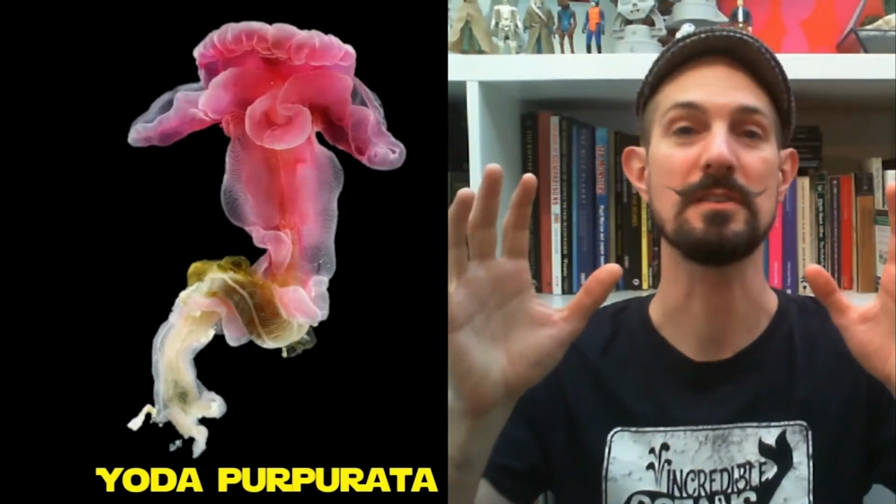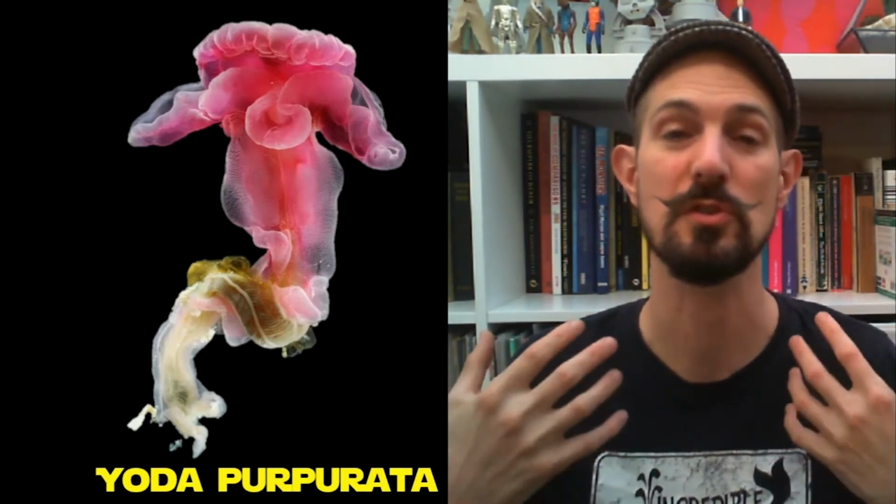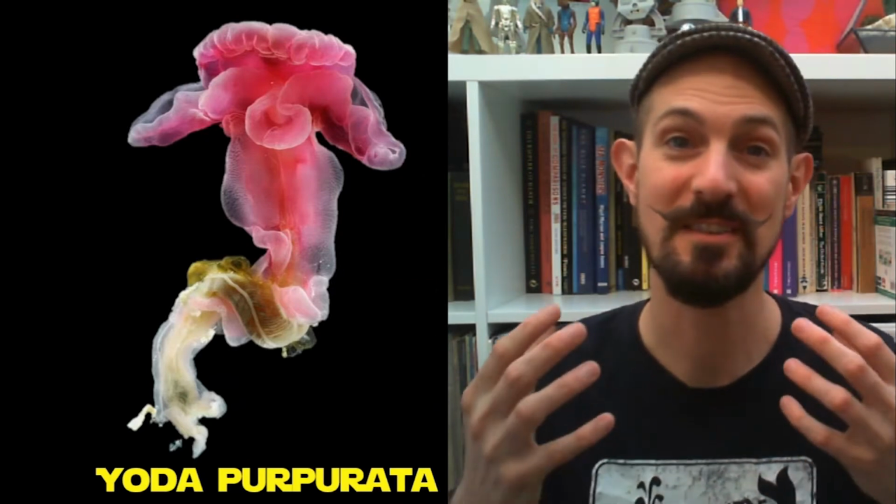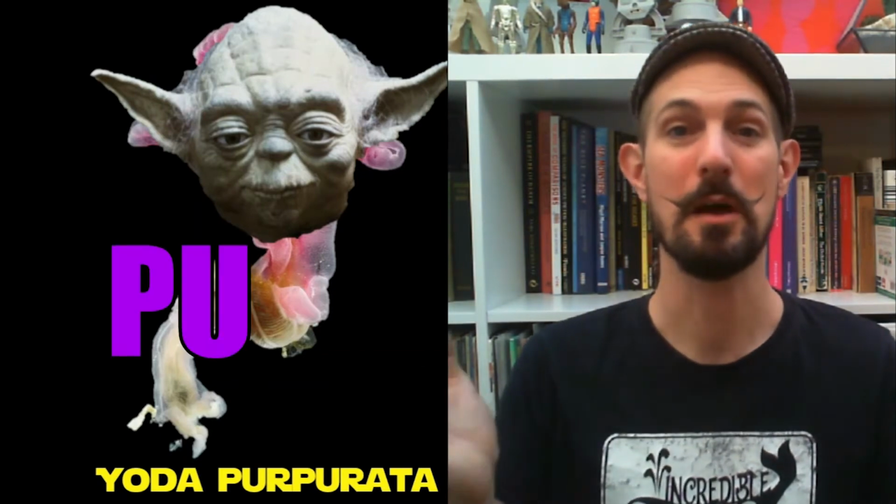So moving from rivers down into the deep ocean floor, we encounter a group of animals called the acorn worms. And these burrow into deep ocean sediments. This particular one was found in between Iceland and the Azores on the Mid-Atlantic Ridge. It's this bright, vivid purple colour because it's full of iodine compounds. When scientists found this species with those kind of side appendages, they went, this totally looks like Yoda. So they called this Yoda purpurata, which means purple Yoda.